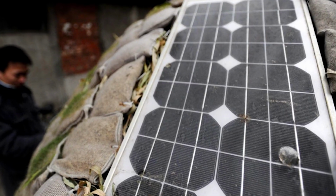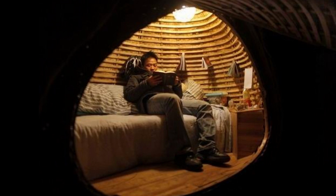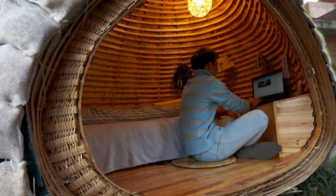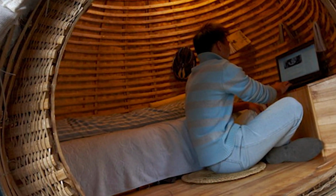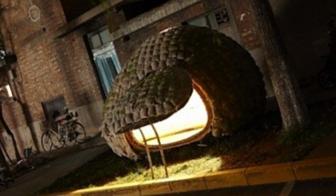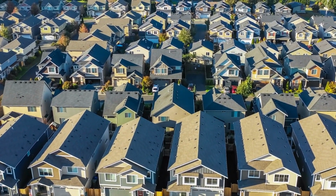Sustainability wasn't the only perk. A south-facing solar panel perched on top provided enough power for a single lamp inside, a beacon in the night for this modern-day nomad. The interior, though tiny, offered everything Dai needed: a bed, a water tank, and a refuge from the bustling city. This wasn't just a mobile home, it was a symbol of defiance against rising housing costs. Dai's creation sparked a conversation, a stark reminder of the struggle for affordable housing in major cities.